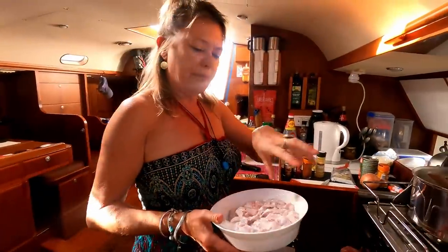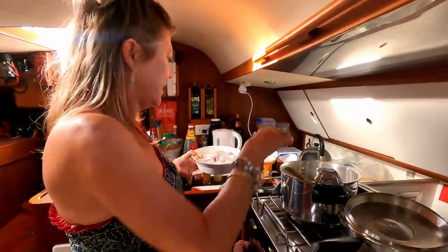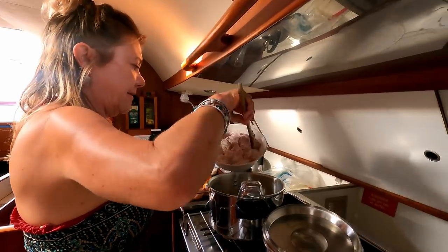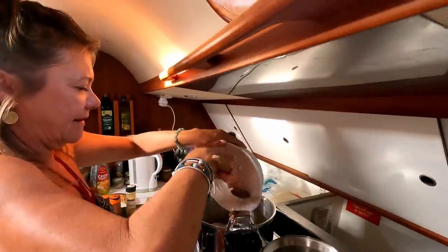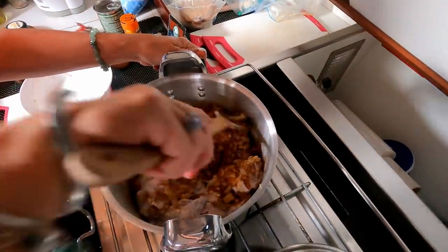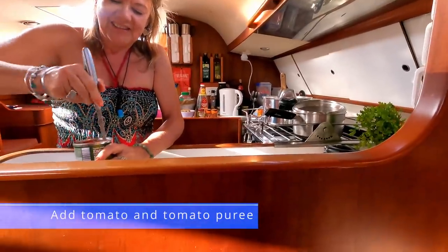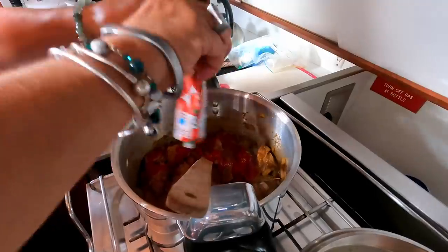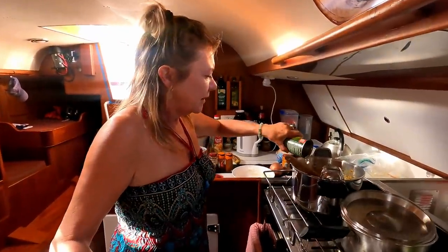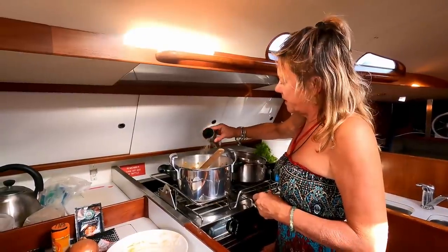This morning I put the meat in yogurt. It just makes it a bit more tender. So I'm going to dump it in here and fry it. I'm adding some water. Pepper doesn't matter.